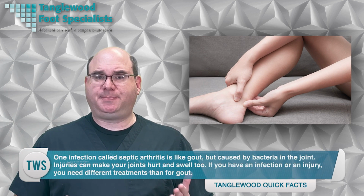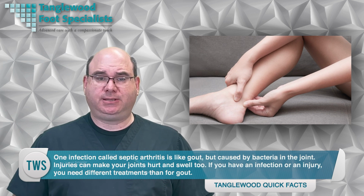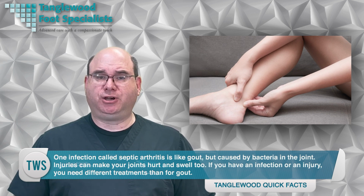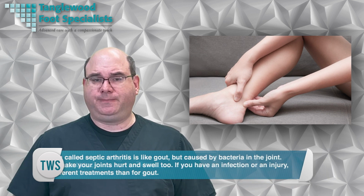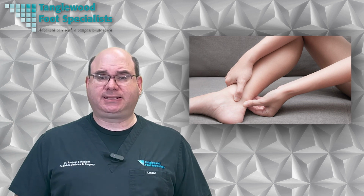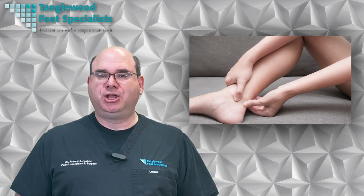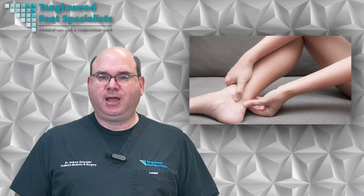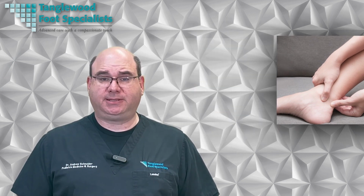One infection called septic arthritis is like gout but caused by bacteria in the joint. Injuries can make your joints hurt and swell too. If you have an infection or an injury, you need different treatment than you would for gout. Infections need antibiotics, and injuries might need rest, ice, compression, elevation, or physical therapy. It's important to know what's causing your joint pain so we can get you the right help. Understanding the different causes helps me give you the right treatment.